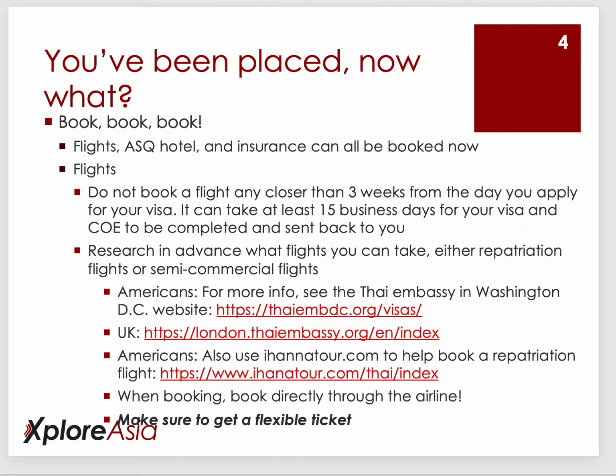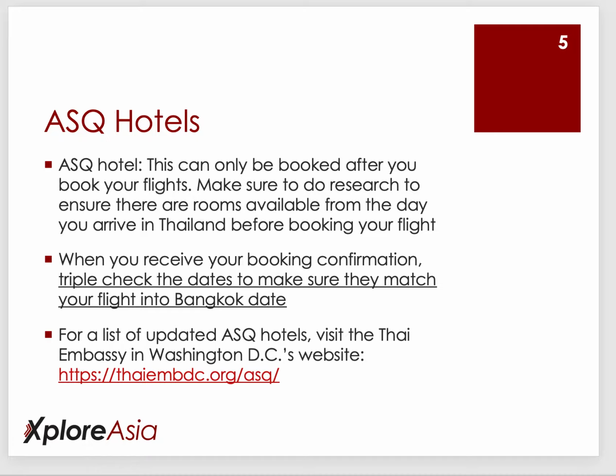For quarantine hotels, this can really only usually be booked after you book your flights, so make sure you do your flights first and then quarantine hotel. Make sure to research and ensure that there are rooms available for the day that you arrive in Thailand before booking your flight and your quarantine hotel.